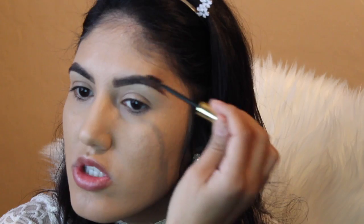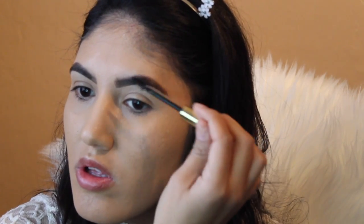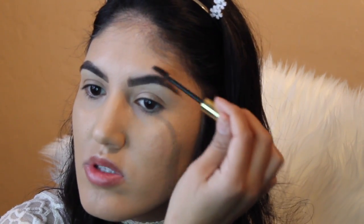I leave it how it is, and then just put my gel. And this gel will also, when you add it, tone the eyebrows down a little bit if that's what you want. And then kind of brush it up so it looks more natural. And then that's it. Voila! We have fierce eyebrows.